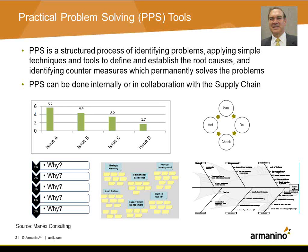So Bill, of these practical problem-solving tools, which do you find are the most utilized today in your experience? Which one of those, or which few of those are used the most frequently today?